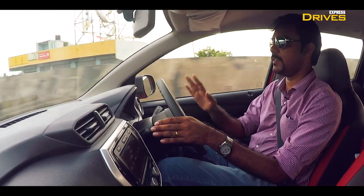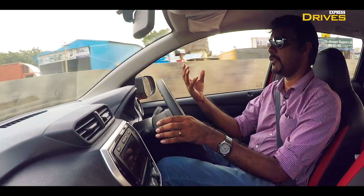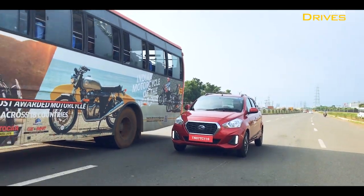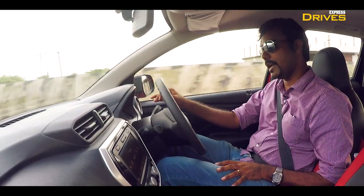This car is heavier than the manual car. That's because of the extra weight of the CVT transmission, because this is fortified for pedestrian as well as side impact collision, which are the upcoming norms. They would be prevalent from October 2019.